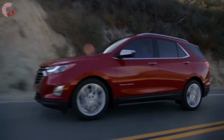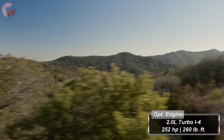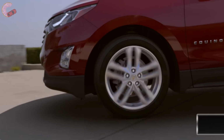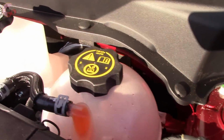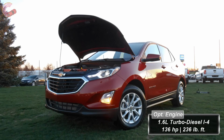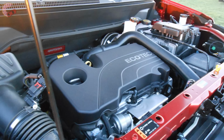The most powerful engine offering is a 2-liter turbocharged i4, which produces 252 horsepower and 260 pound-feet of torque. This engine is paired with a 9-speed automatic transmission. Finally, for the third option, you have a rather strange choice. The Equinox is going to be the only compact crossover to offer a turbo diesel engine. It is 1.6 liters and produces 136 horsepower and 236 pound-feet of torque, routed through a 6-speed automatic.